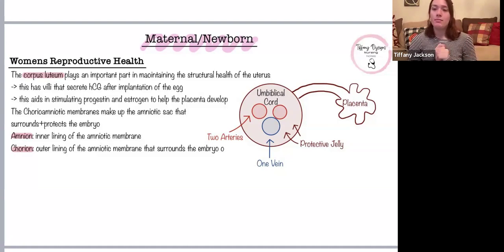We also have the umbilical cord. Think of it like Mickey Mouse. We've got 2 arteries and 1 vein surrounded by protective jelly. This is really important because after delivery, we want to assess the health of the umbilical cord. We really want to make sure it's got those 2 arteries and that 1 vein. We also have this amniotic sac that surrounds and protects the embryo. When you think amnion, that is the inner lining. The chorion is the outer lining.